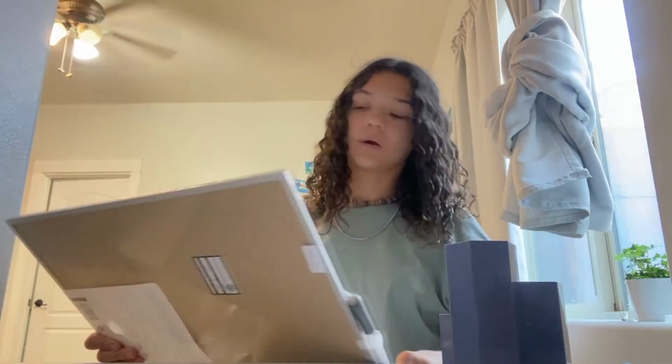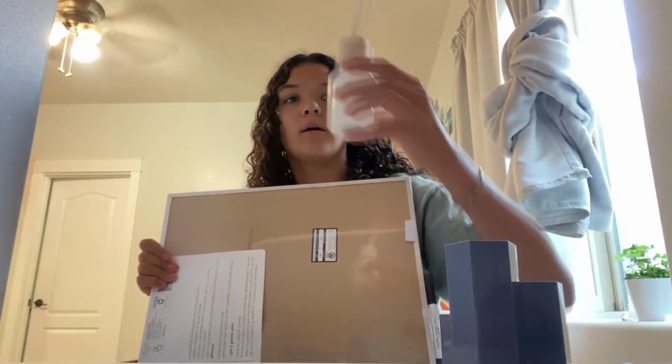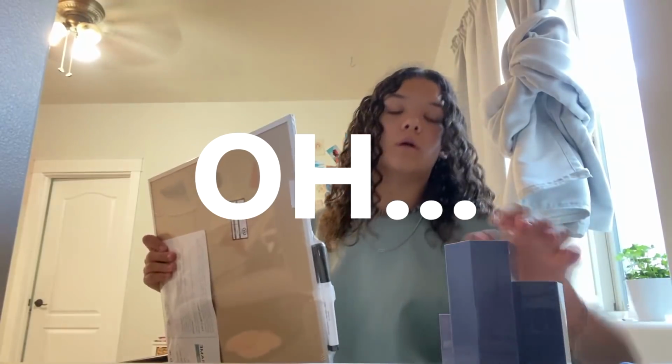So, we got a few things. We got a pencil holder, whiteboard, and some accessories for it. We also have this really cute guy from Target. It's a diffuser, so it's a smelly thing. And I have a cute white fan. Okay, let's get started.